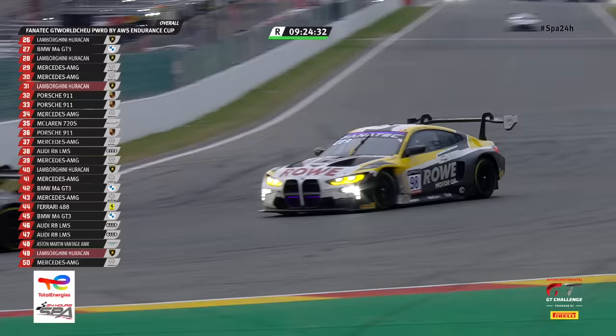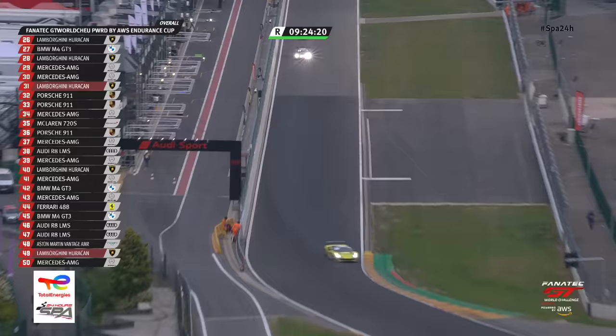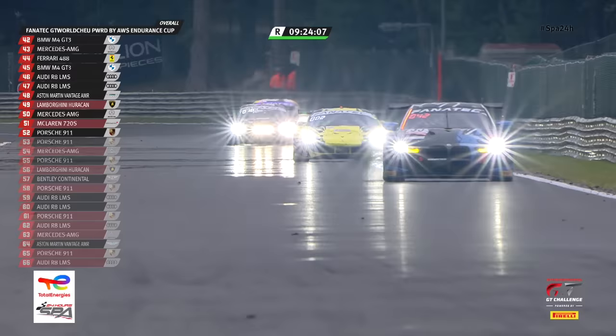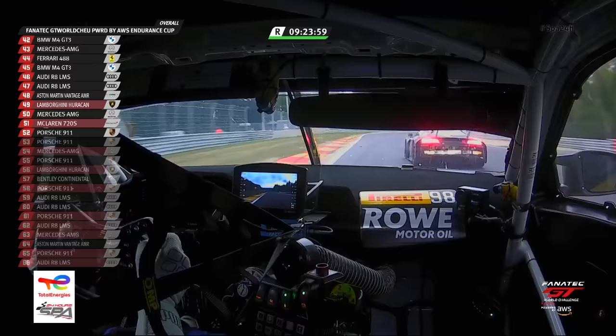98, there is Augusto Farfus. There you can see the yellow Ferrari of Davide Rigon. That's what a 2.7-second gap looks like. In fact, that seems to be opening up. Farfus got quite badly held up at the apex there at La Source. And so as he crests the rise at the top of Raidillon and comes into view on the Kemmel Straight, the gap has gone out a little bit. You can see the higher roofline of the Rover Racing BMW, and he's working hard to get by this Audi, that's not helping.